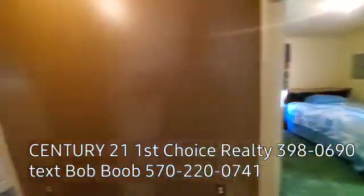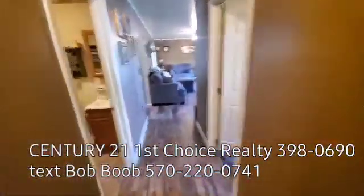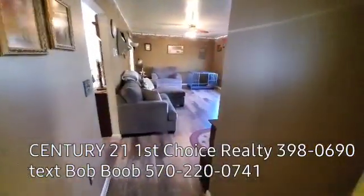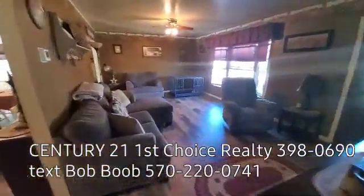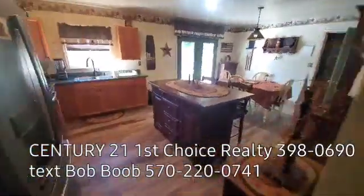I'm trying to think what else to show you guys. I really think that's about it. So if you have any questions on financing, or maybe you have another house to sell in order to buy this one, or you just want to talk, maybe you want to talk about why that guy likes the Broncos and not Steelers or Eagles.